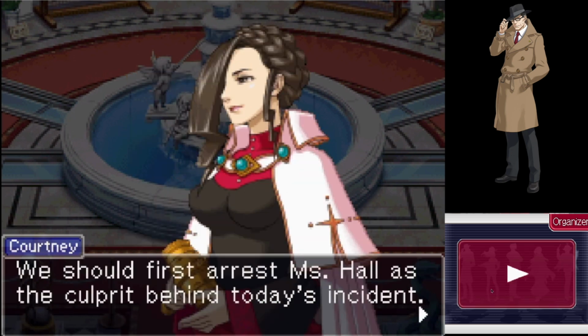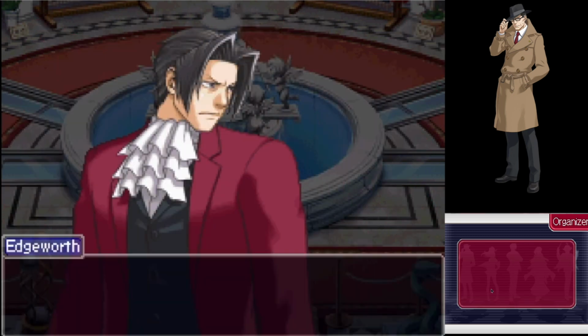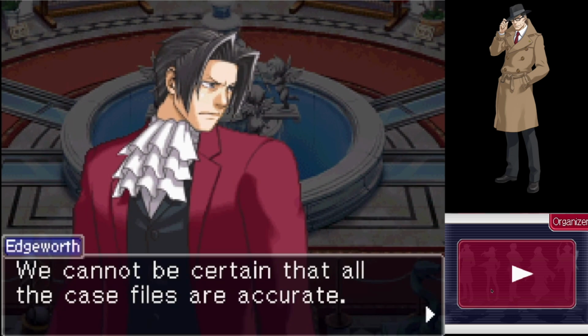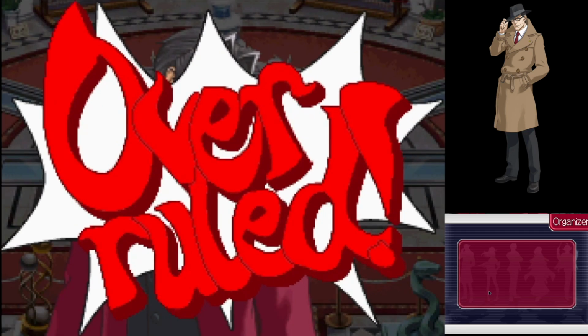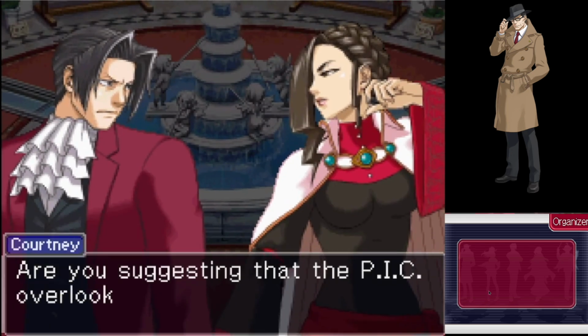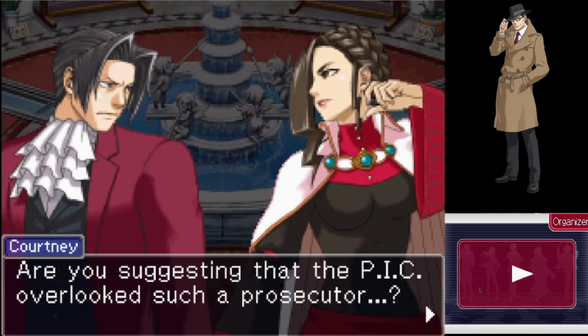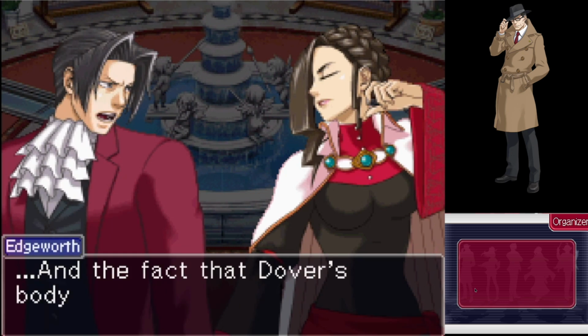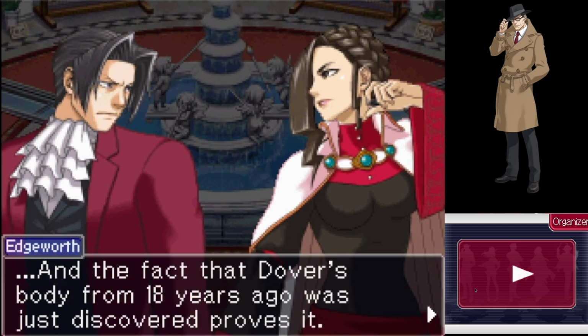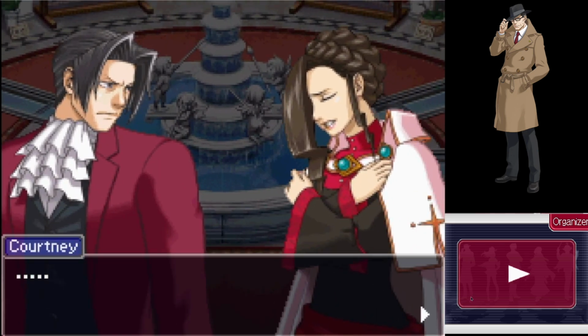However, there's no evidence to lend credence to Miss Hall's testimony. We should first arrest Miss Hall as the culprit behind today's incident. Objection! We cannot be certain that all the case files are accurate. After all, the prosecutor in the case has a history of forging evidence. Are you suggesting that the PIC overlooked such a prosecutor? We would never do such a thing. All our prosecutors are innocent. We would never have someone like that. Of course. That's none of my concern. The truth is that evidence was falsified, and the fact that Dover's body from 18 years ago was just discovered proves it.